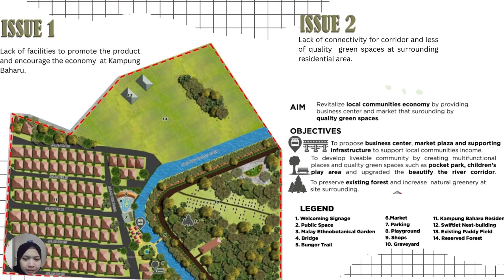Based on my master plan, it shows the center of the site is the core activity, which has the ethnobotanical garden, public space, market, parking, playground, and shops that respond to the first objective, which is to propose a business center, market plaza, and supporting infrastructure. It is also surrounded by the pocket park, children's play area, and a green trail that respond to the multifunctional objective and add value to the quality green spaces. It has existing forest, known as reserve forest, to increase the natural greenery at the site surroundings.